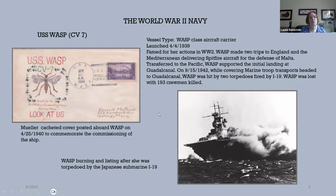Our next famous ship is the USS Wasp, famed for her actions in World War II. Wasp made 2 trips to England and the Mediterranean, delivering Spitfire aircraft for the defense of Malta. Transferred to the Pacific, she supported the initial landing at Guadalcanal. On September 15th, 1942, while covering Marine troop transports headed to Guadalcanal, Wasp was hit by 2 torpedoes fired by I-19. She was lost with 193 crewmen killed.